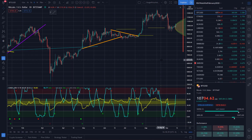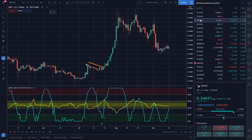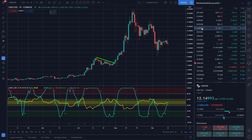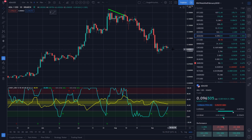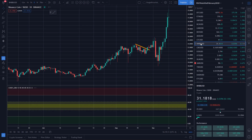Looking through some of the other coins here, we pretty much have the same look and feel to everything. Still looks like a bear flag to me. Bitcoin is probably the best looking of the bunch. A lot of these have very flat patterns, which don't look all that great. You know, like Cardano really looks like a bear flag, as does Litecoin.